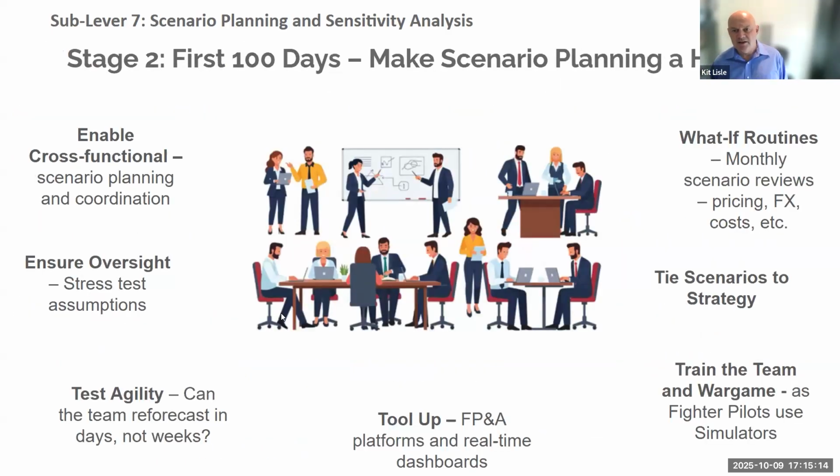During the first 100 days, we want to train the team to get in the habit of thinking outside the box, thinking about what if scenarios, and then tie those scenarios to strategy, so that as we think about what our strategy is going forward, we have the ability to think about multiple scenarios that could impact the strategy.